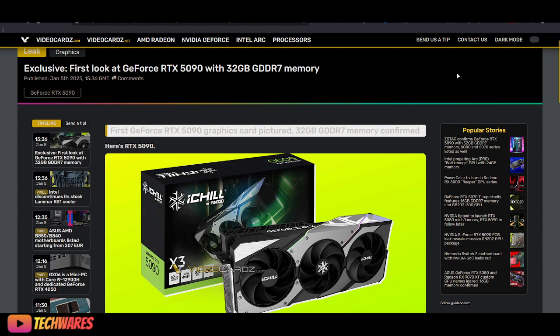This is the first look at an AIB RTX 5090 GPU.